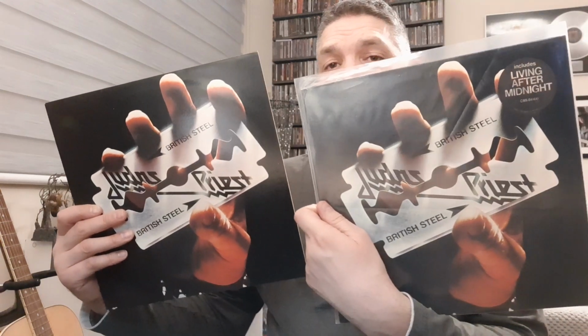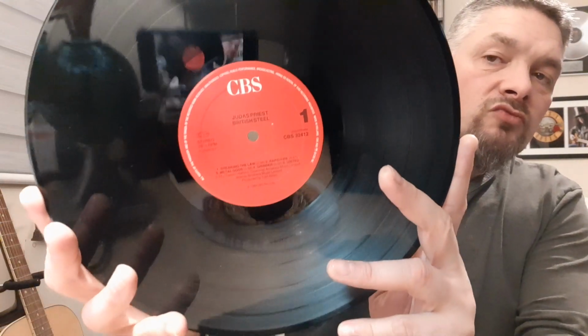So that's that one. Then we go on to the big album of the very early 80s, and that is British Steel. And I do have 2 of those. I'll show you that one in a sec. This must have been a reissue one because it's got a nice price sticker on the back, which is a bit annoying actually, having those horrible stickers on. This one, it's got the horrible inner with advertising, and this is a CBS label, which is all red this time.